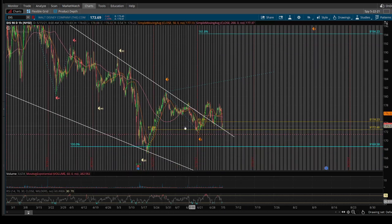I do like Disney. I do think that this is a really good setup right now, and I'm really hoping we hold this trend line. But you know, it's not looking good for me right now.